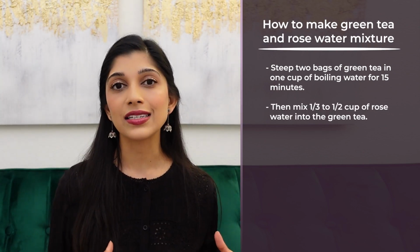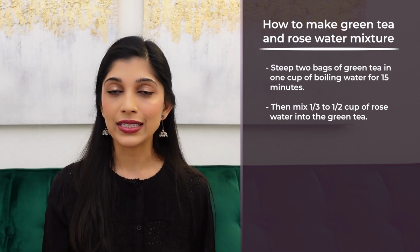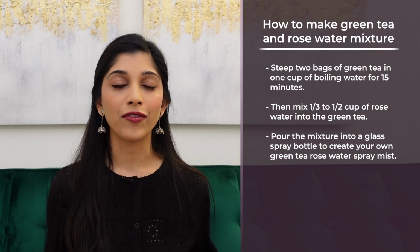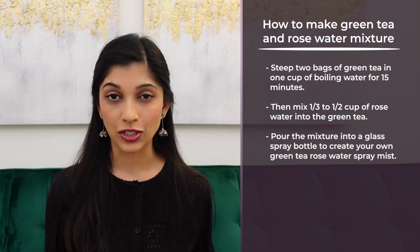You then add about 1/3 to 1/2 cup of rose water into this green tea water. And then you pour it into a spray bottle. So now you have your green tea rose mist that is anti-inflammatory and good for rosacea skin.